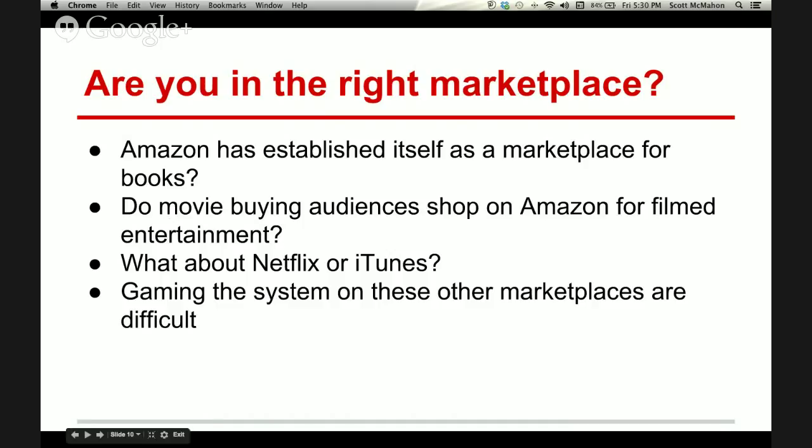Oh, here we go. Hey, Ed. With my Amazon Prime account, I get access to so many movies for free. Exactly. Will Amazon show my movie? If Amazon does show my movie, do I get paid?